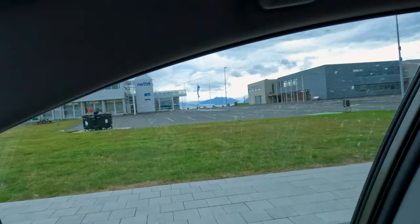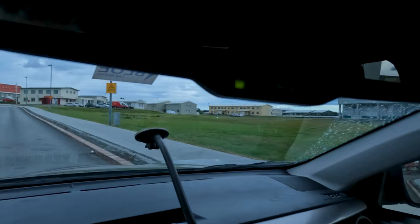Here's the Netto. There's the Netto store. Let's show it to you here. There's the Netto store. It's going to be hard to see it to the right. It's like you're going to see 3 glaciers. So this is going into the main part of town here. Nice little neighborhood.